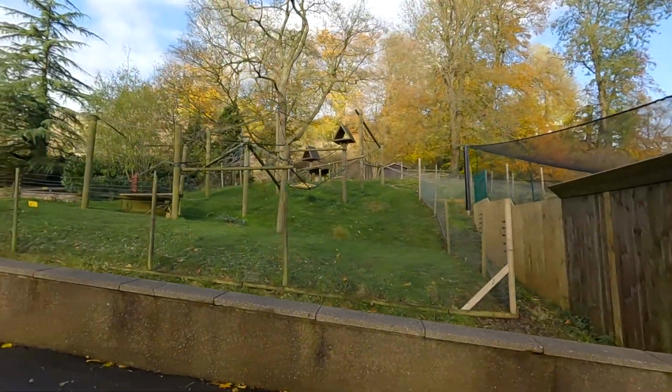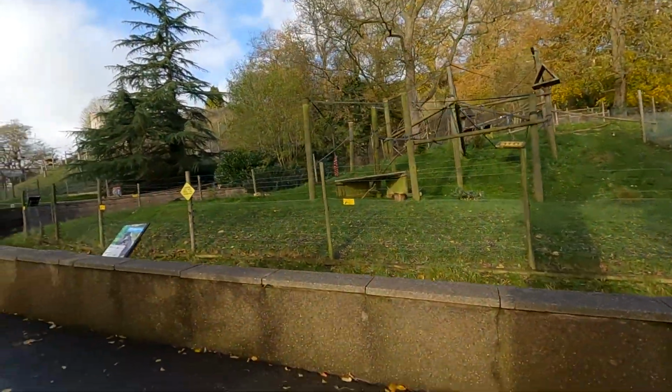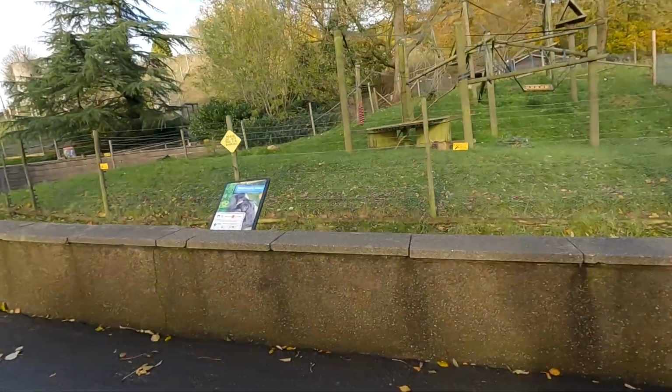Oh, that looks like a fun park. But I don't think that's for people. Oh, it's for monkeys.